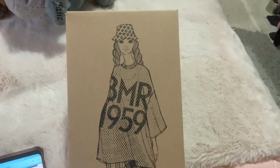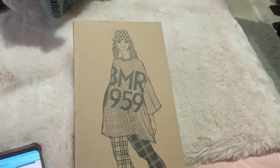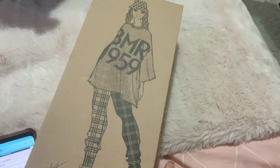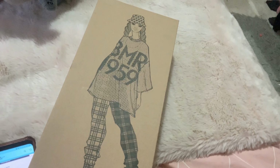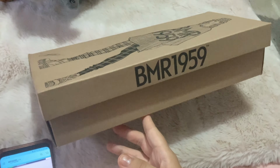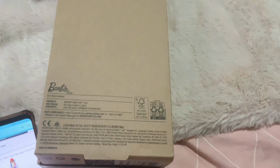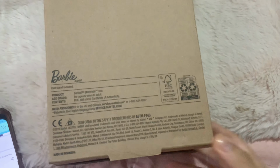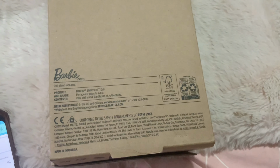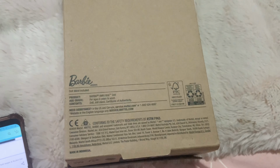Now they are all in a design where there's an illustration on the front, concept art on the front, and they are packaged in a recyclable, sustainable and shoebox style design. On the side it says BMR 1959, and when you reverse the box it will tell you some more information. So we can actually see here that it says Barbie BMR 1959 doll for ages 6 years to adult, and it comes with a doll stand and certificate of authenticity.